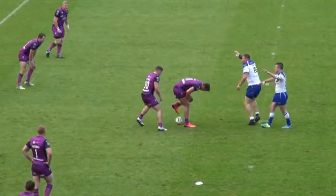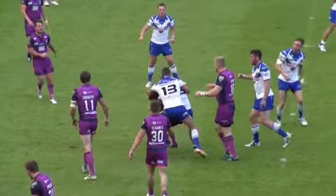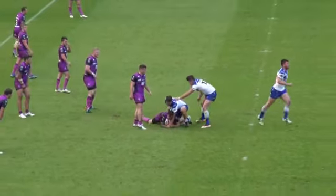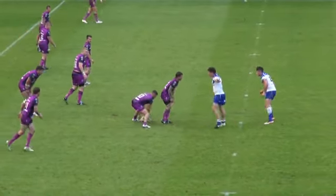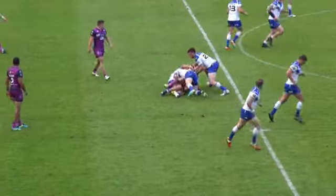Will Sharp though, what an effort from him today. How much of the ball has he taken? How many great tackles has he made when they've been able to break through the line? And how many good returns has he made as well? He's been very effective today. He looks like he's been playing fullback all his life, not just the old Billy.